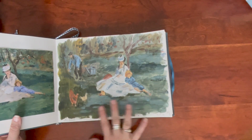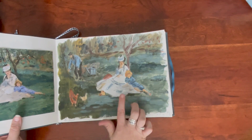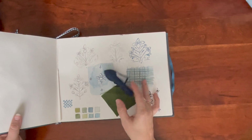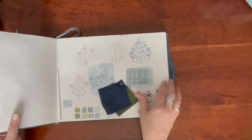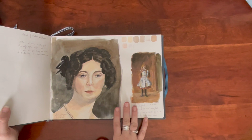But I loved playing with the tones of the grass, and I really love drawing old dresses, so this one was fun for me. This is actually just some playing around with branding, sketches and colors and ideas, and usually I do this kind of stuff in another notebook, but I ended up doing it in this one because it's what I had with me. This page went awry.